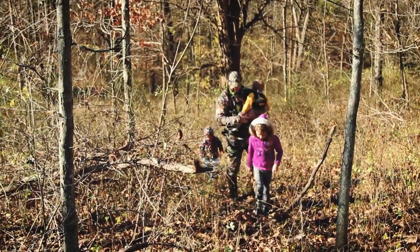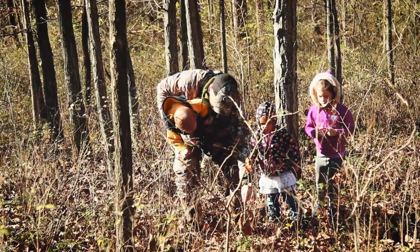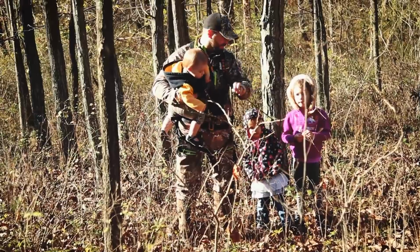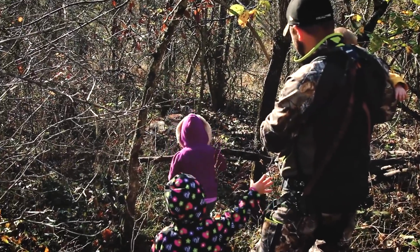Blood, blood. Good. Blood. What's this? It's my arrow that I shot him with. I see blood right here, guys. All right, keep going. Blood.